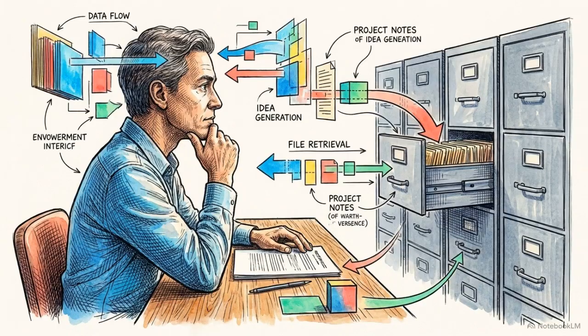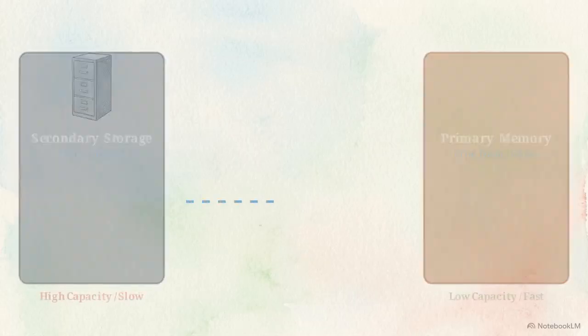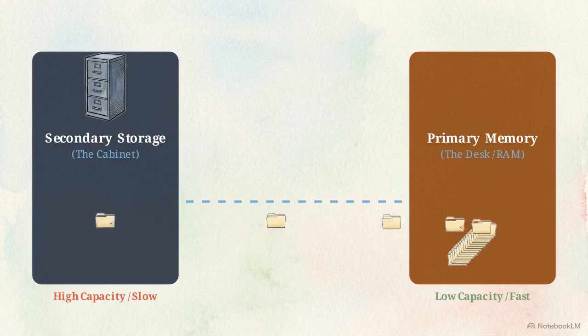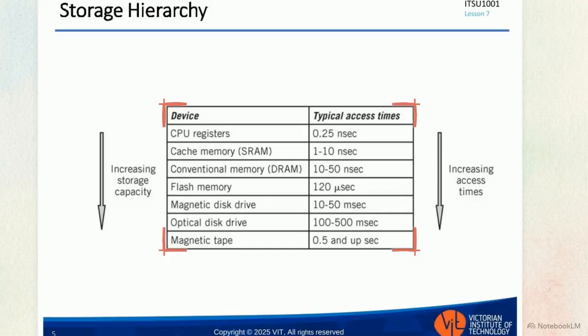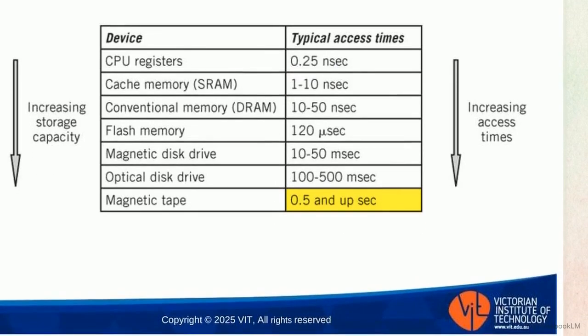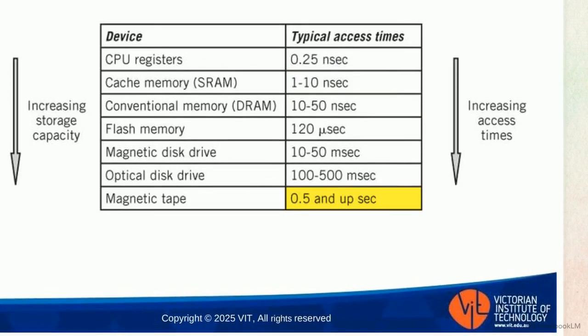So, how fast your computer actually feels completely depends on how well it predicts what you want to do next, moving those files from the slow corner cabinet onto your fast desk before you even realize you need them. This storage hierarchy table shows capacity and speed moving in opposite directions. Top-level working memory operates incredibly fast, in fractions of a nanosecond. Conversely, bottom-level magnetic tape holds exponentially more data, but takes full seconds, a massive delay.